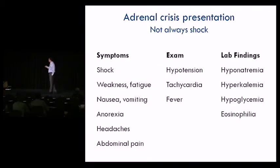Now, this is what I was talking about, that it's not always shock. It's pretty obvious when someone comes out of the OR, their blood pressure is 70/30, and you say, oh, they're on steroids. Let me give them a shot of hydrocortisone. The blood pressure comes up, and you've got a diagnosis pretty much right there. Those ones are the easier ones.